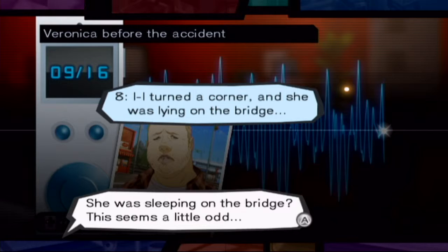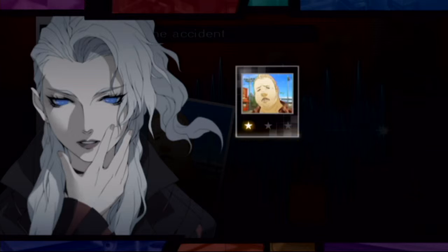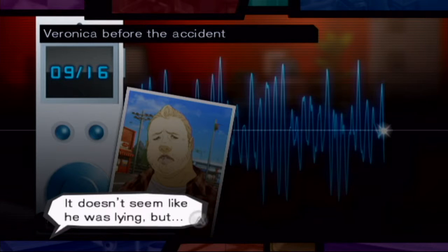She was sleeping on the bridge? This seems a little odd. That seems extremely odd. That sounds probably like what those drugs might have been for. We need to figure out what those drugs are. If this man was telling the truth, then the victim had already collapsed there from the start. Now, of course, can we believe him? I don't know. Doesn't seem like he was lying, but I don't quite get the vibe he was lying.